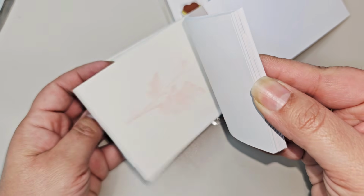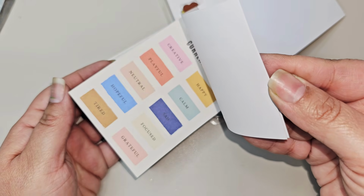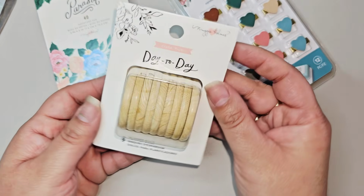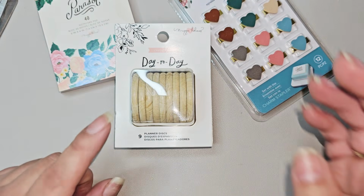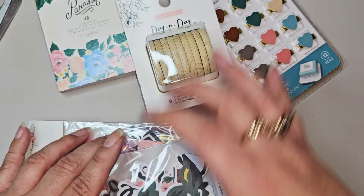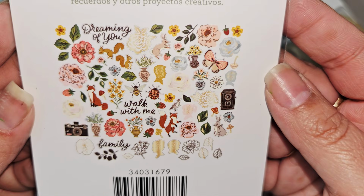Oh, it looks like you get 2 sets of cards. That is really cute. Oh, I like that one. Super cute. Love that. Then we got some wood discs. She has a planner, which I don't have, but I do use Happy Planner. So there's that one. We have ephemera.